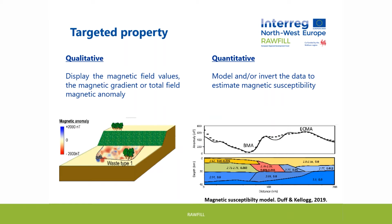The data can be interpreted in two ways. First, they can be interpolated and, for example, displayed on top of an aerial view of the site investigated. This qualitative approach allows to locate anomalous zones. The second approach, more quantitative, consists in modeling the data but requires prior knowledge of the site. For example, in the image to the right, the observed magnetic anomaly can be reproduced by a model composed of several layers with different magnetic susceptibility values. However, in landfills, what modeling may reveal might be quite complex given the high heterogeneity of the waste generally observed.